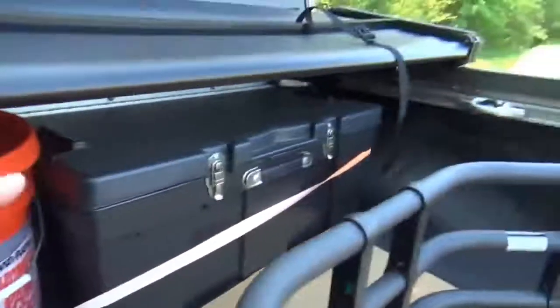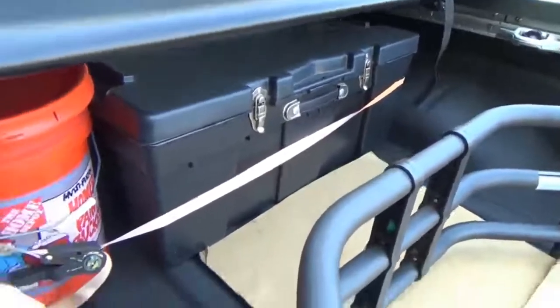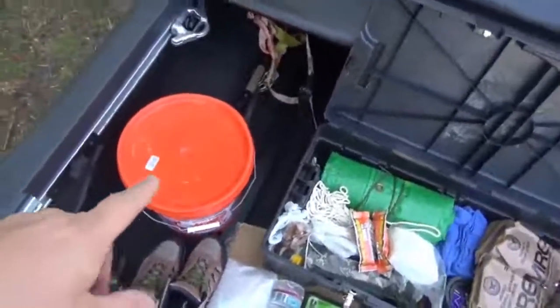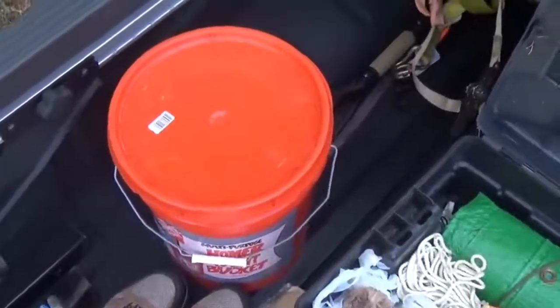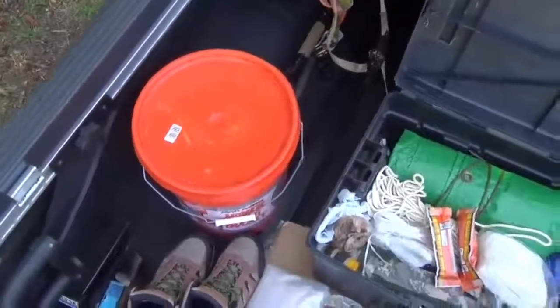Let me pull it out, and I'll pull this box out too, and we'll go over the contents of that. All right, let's go over the bucket first. First of all, buckets are extremely versatile. You can use buckets for all sorts of things, so that's why I chose to put a bucket in here. I mean, for carrying water, to carrying gear, to anything.